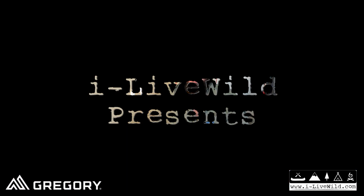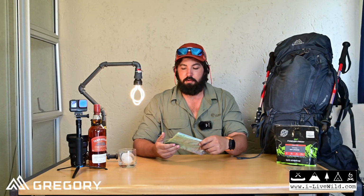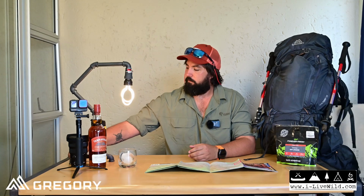So currently the plans are to go to the northern Drakensberg. I've got the Slingsby maps here. This is quite a nice little map to have. It's got like a plastic feel to it, so it's waterproof. I'll show you guys a bit closer up on the map shortly, but we are doing the Tugela Falls hike up the chain ladders in the northern berg. So yeah guys, that's the plan.